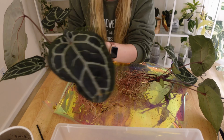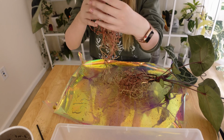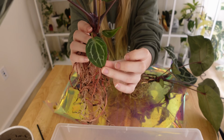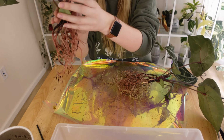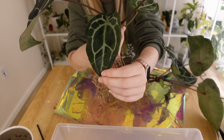This is the other plant that was in there. The root system is not as big, as you can probably tell. This is the smallest leaf attached to this plant. This is the next one, so you can notice how it's not as big, but then there was a size jump to the next leaf. Next leaf is a little bigger.